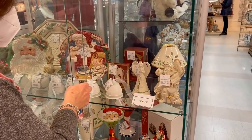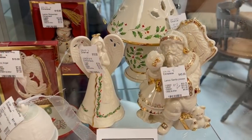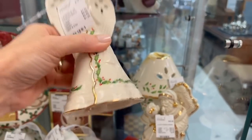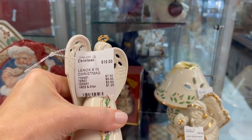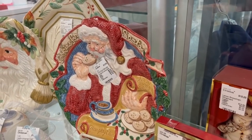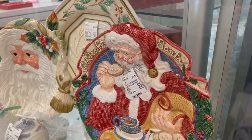And let's look at these pieces again. I think they could add such interest to your holiday look. There's a Lenox bell in the holiday pattern for $10. I'm definitely getting that. And I think every home needs a cookies for Santa plate to put out Christmas Eve.